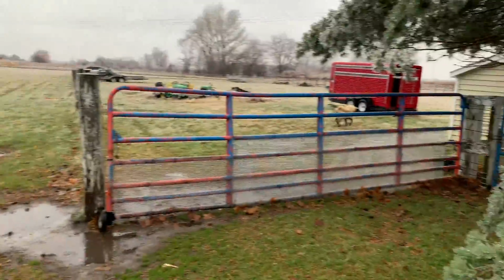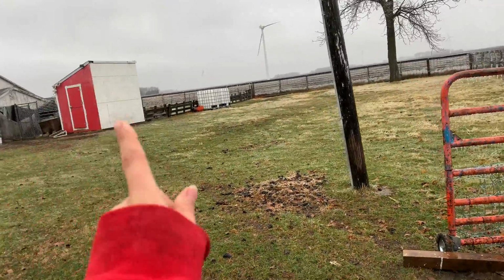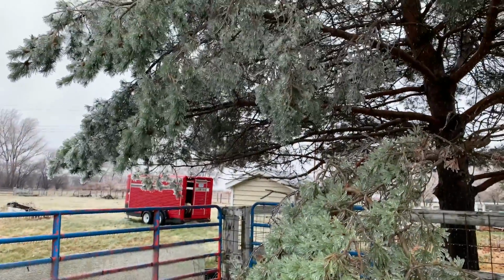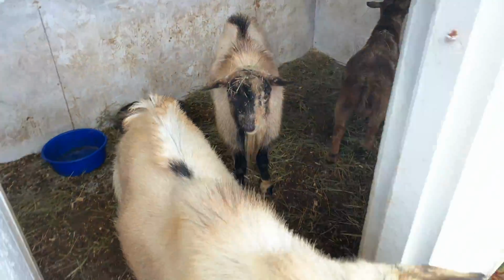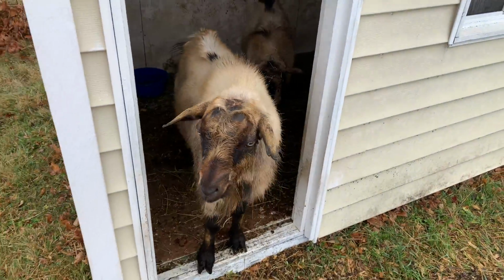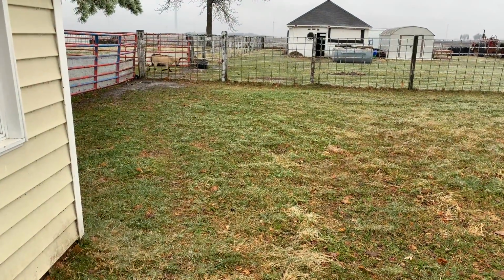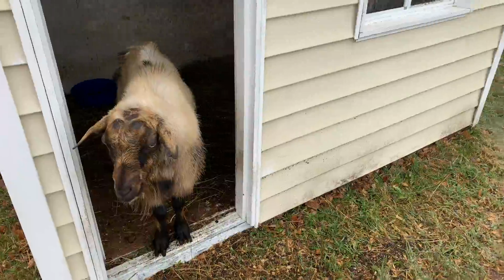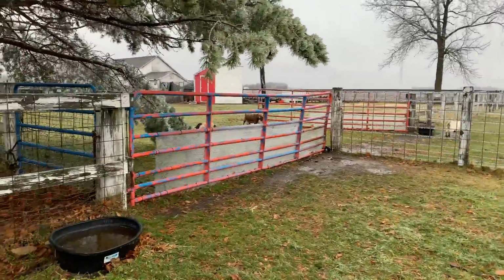So I gotta feed, gotta give hay to the boys, and then check on the pigs and collect eggs. I don't think anybody's gonna come out much today. Got the boys their hay. They look like they're doing good in here. These guys probably will go stand out in the rain because they can smell the girls still. So they're gonna be checking to see if there's any ladies by the fence. Oh, some of them braved the rain.